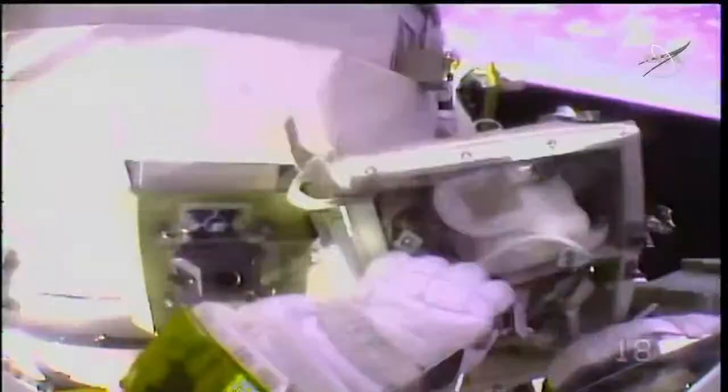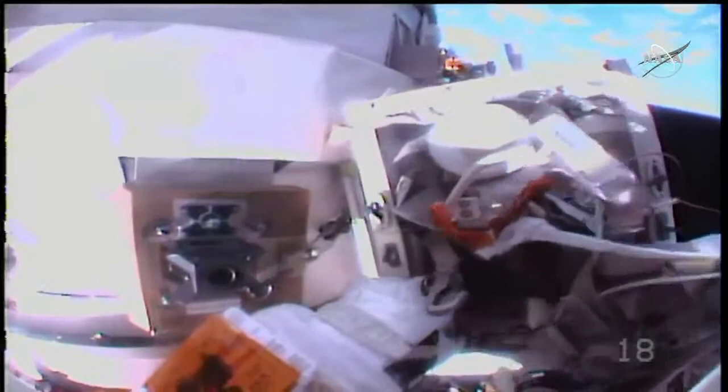This view from Mike Hopkins' helmet camera. He just removed the H fixture that was removed from the station earlier, and he's now working to remove the second of the day, a get-ahead task, since all others have been completed. Copy that, Ike. Once you get up to WIF 3, you're going to put the WIFX in settings of 7 alpha 1. 7 alpha 1. Okay.